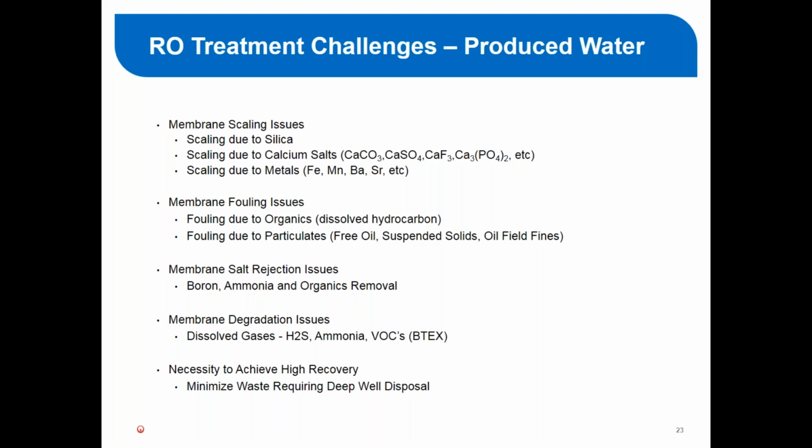So this slide shows you some of the challenges that are typically faced with conventional RO membrane technologies when you're treating challenging water such as produced water or refinery wastewater. You have scaling issues due to sparingly soluble salts like silica and the various calcium salts like calcium carbonate, and metals in the water. You have fouling issues due to organics. There's a lot of dissolved hydrocarbons in produced water, and there's also free oil and suspended solids. And then you have salt rejection issues. A lot of the produced waters are high in boron and organics.